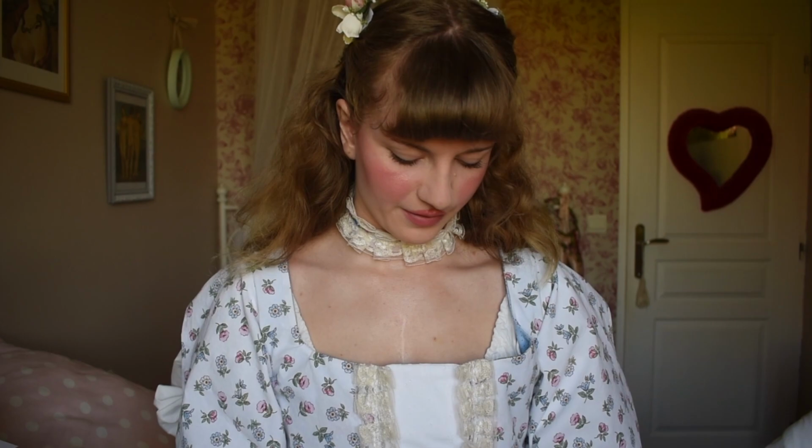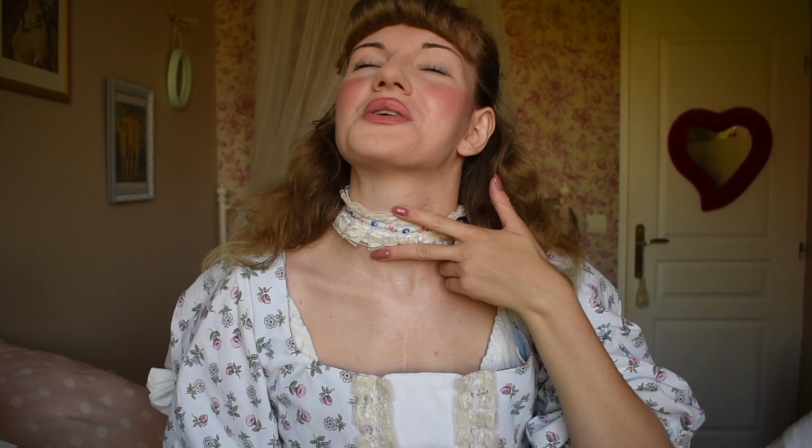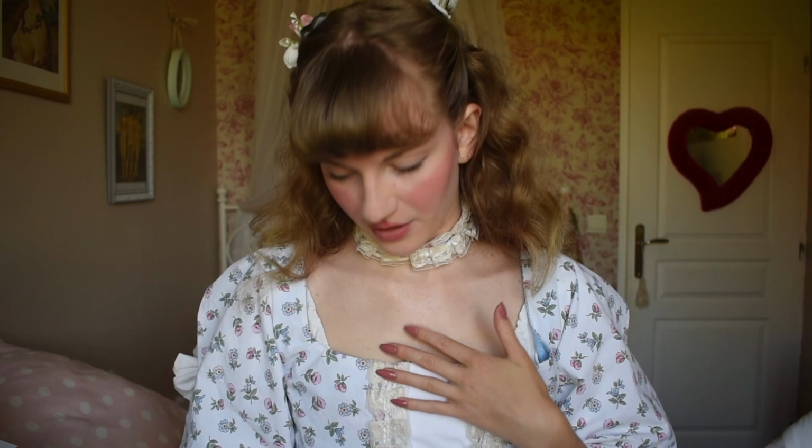Overall, I don't have that much to complain about. I love this dress. I'm so happy I did it. I'm so happy it turned out the way it is. It has flaws. Also, this has flaws too, because I was not able to sew it in the middle. For summer, it's a bit hard because I have my chemise, my corset, a skirt, an overskirt, a top, so it's a bit much, but for spring, it's just perfect. I love the fabric. I love everything about it, and I'm very happy I did it.